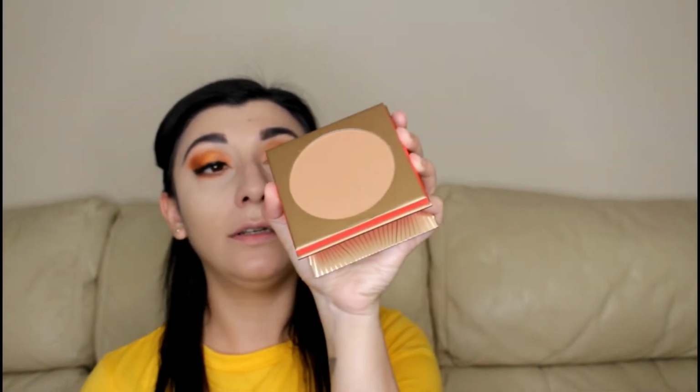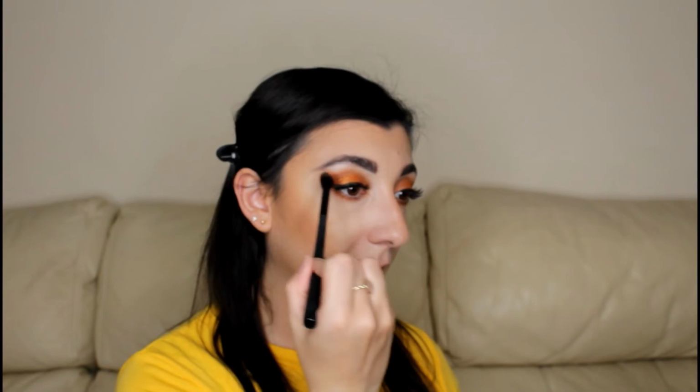This is the Morphe bronzer that came out with the palette as well. It's a very big bronzer. You have the mirror as well on the other side, and I got the color Icon. Very pigmented as well, but very blendable. I'm getting quite a big fluffy brush because I want to be very delicate, and I'm getting just a pinch, and I'm tapping off the excess, and I'm gonna go on top of the socket, and that is gonna bring everything together.